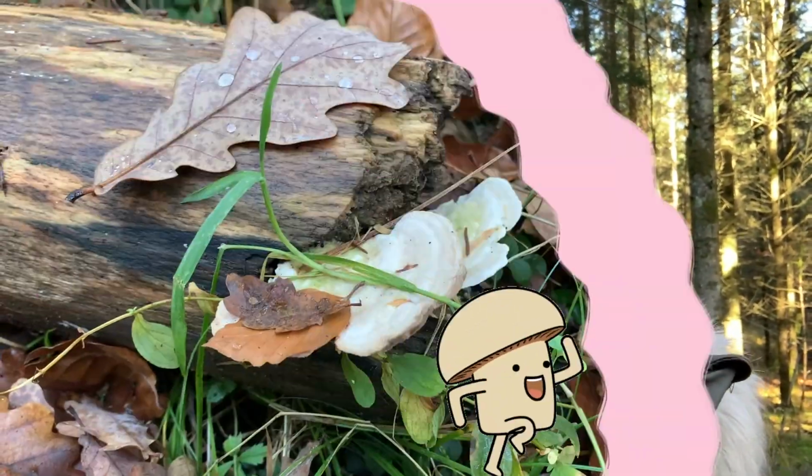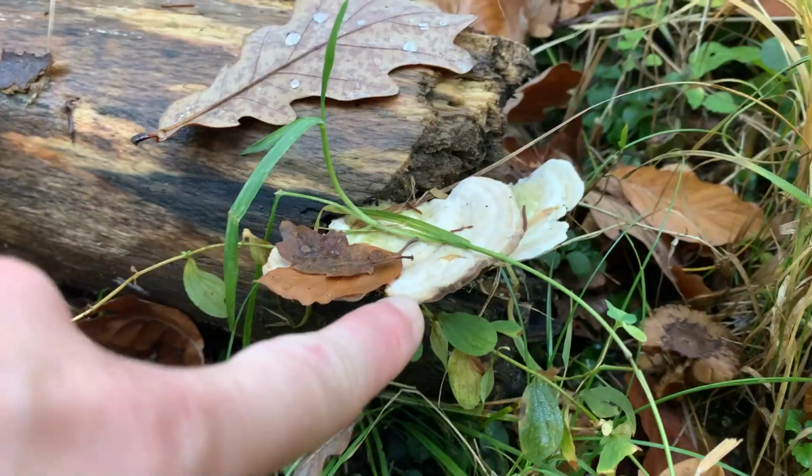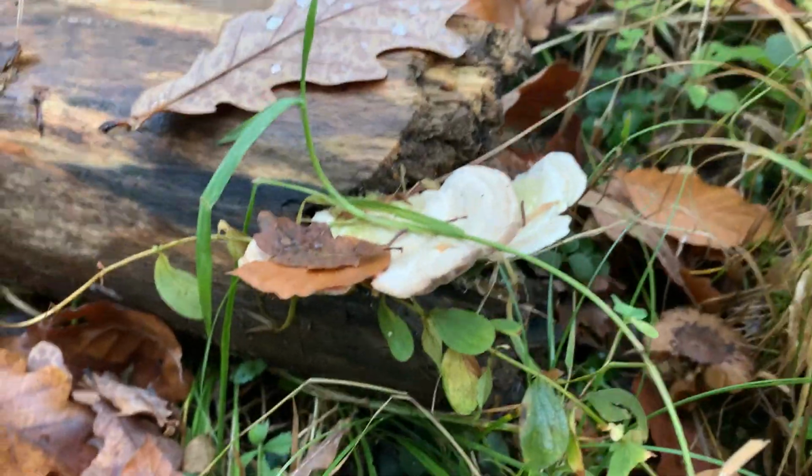Now, I've already tried identifying them once before and I couldn't find a single mushroom that I found in the book. I would not want to be lost in the forest. I would probably pick all the toxic ones because I'm really bad at identifying them. Let's go mushroom hunting. I've already seen several of these kind that grow on the logs.